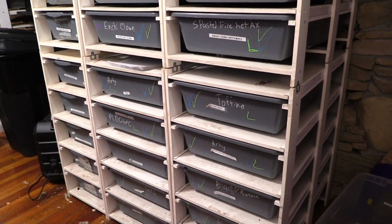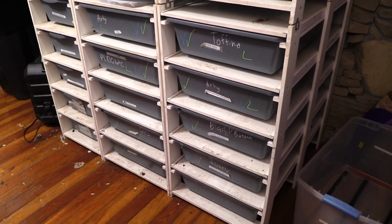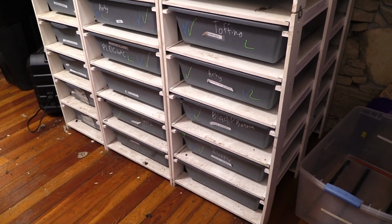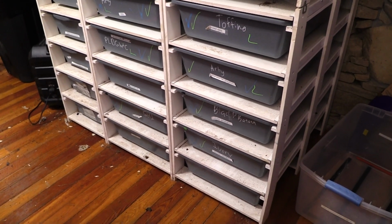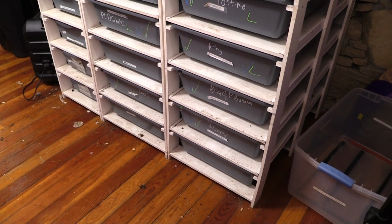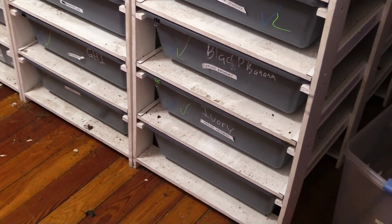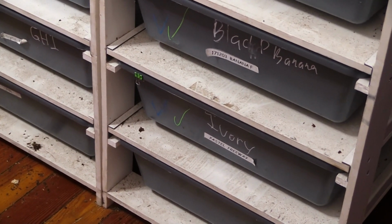The Tofino to the Pied, we're making some double hets there to work some long-term projects. Down below, we have a pied to a pied, so we're just making some pieds. You get down one more, you're going to get banana to the black pastel banana, hoping for some super bananas, and then ivory to a pastel freeway, again, freeways or ivories.